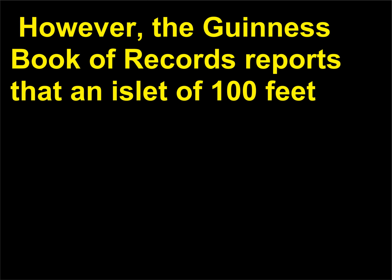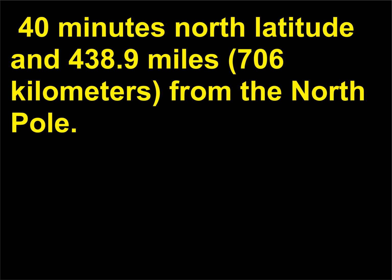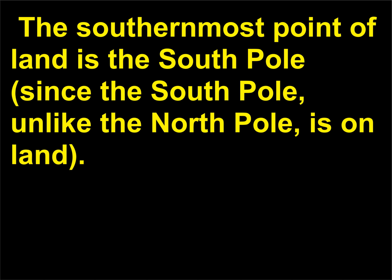However, the Guinness Book of Records reports that an islet of 100 feet, 30 meters, across, called Oodaaq, is more northerly at 83 degrees, 40 minutes north latitude and 438.9 miles, 706 kilometers, from the North Pole. The southernmost point of land is the South Pole, since the South Pole, unlike the North Pole, is on land.